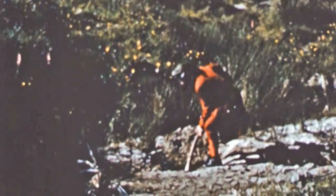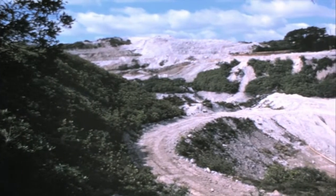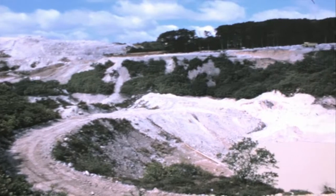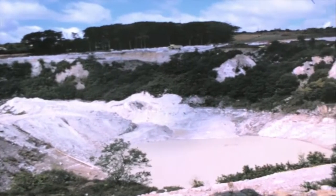Wheal, or whale, is the Cornish word for workings, hence the name Wheal Martin. The clay works at Wheal Martin operated for over 100 years before they closed in the 1930s. This footage shows Wheal Martin pit when it reopened in the 1970s.